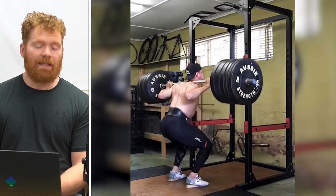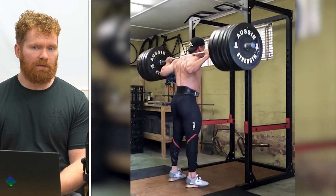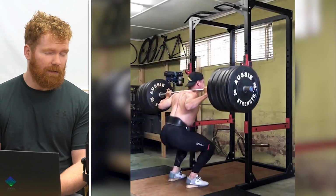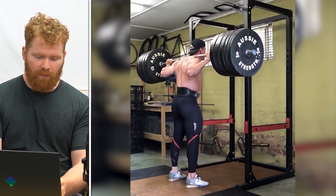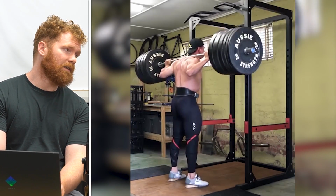So he's somewhere in the region of late 70s or 80 kilos, because there's a 150 kilo clean from him, and he said he's closing in on that double body weight clean. So we'll get to the clean in a minute, but we want to talk about those squats. What would you like to see from squats for people doing velodrome or track cycling?